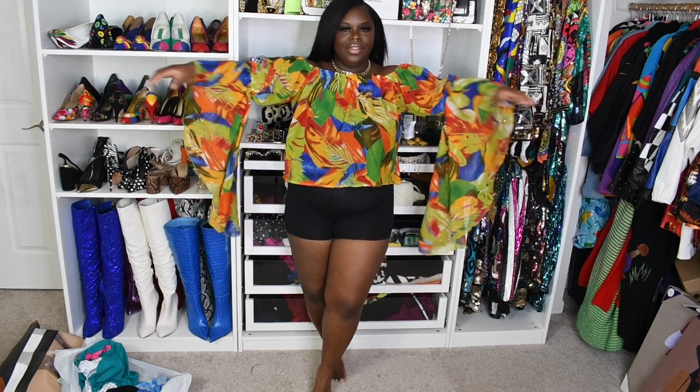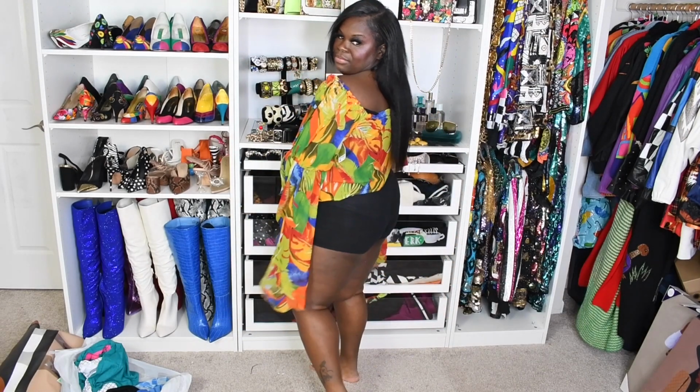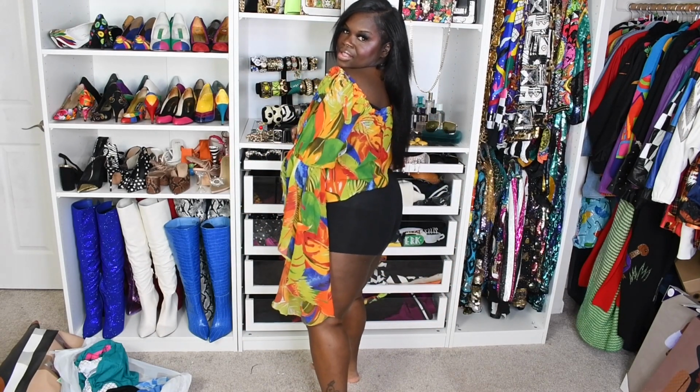I can definitely see this with a pair of shorts or a pair of jeans or even a skirt, but it's giving. It's giving. Oh, these sleeves are a moment. Let's just take a moment for the sleeves itself. Between the sleeves and the colors, baby, I am convinced that I need to keep this shirt.